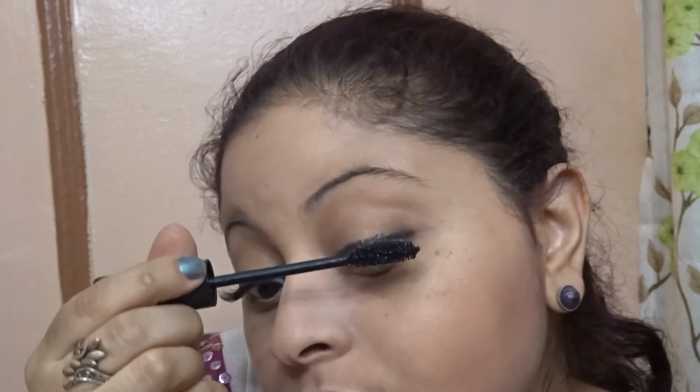Okay, so I'm going to use the same lashes that I used for the first look, which is the Eylure texture number 117. So I'm going to pop these on and I'll be right back. I popped on my falsies, so now I'm gonna go back to Butter London Double Decker and apply it on my lashes.